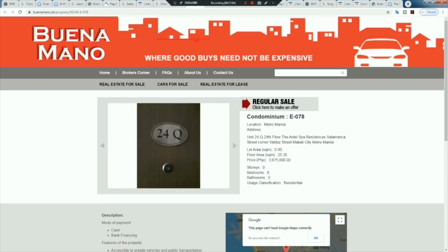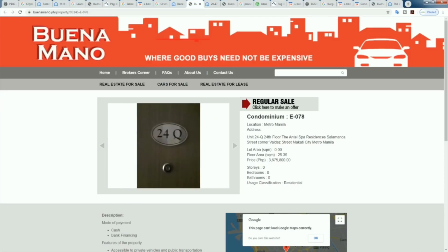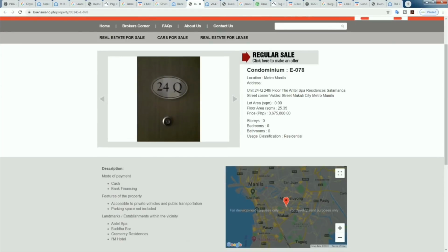Moving along. Next one looks like a modern condominium. It actually looks decent. And this is the Anthill Spa Residences. Pretty sure the Anthill is quite close to Century City.